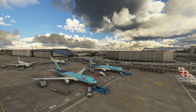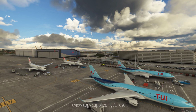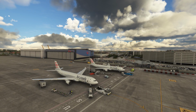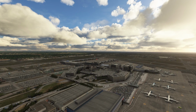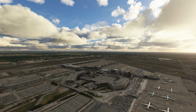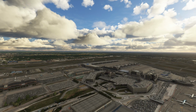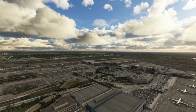The airport also features a number of custom animations, including the TUI hangar, where the door will open and a 737 will be towed out. This happens randomly and also as you get close to the hangar. I'll leave that for you to explore. The customization of this airport extends to the airport boundary and also the surrounding areas. Another unique feature is that the aprons feature an apron warning system, basically a traffic light, to warn you of traffic or unsafe conditions.